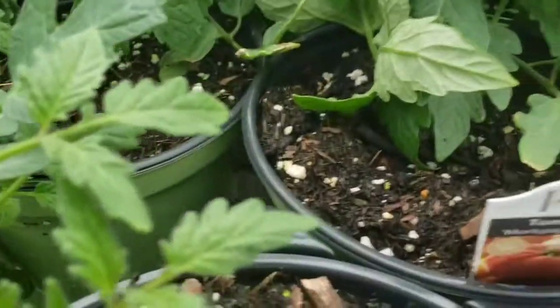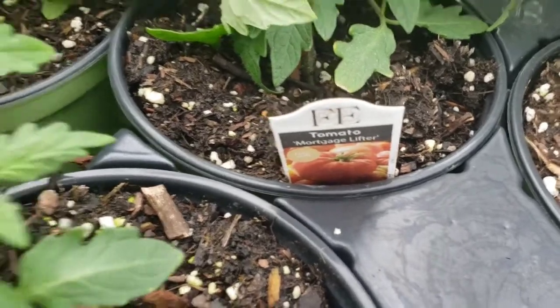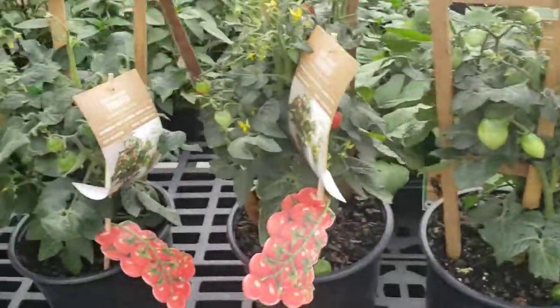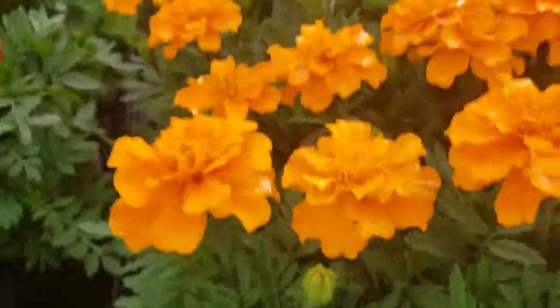Oh, here's the mortgage lifter that I'm waiting on the seeds for. So if my seeds do not come up, I'll just get one. Oh, wow. Tomatoes with tomatoes already on them. Oh, wow. Nice. So I like this color of marigolds.